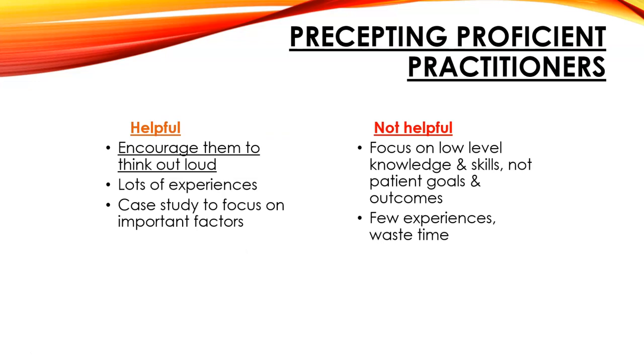So when you are precepting that proficient practitioner who just transferred to your unit, it is helpful if you ask them to think out loud. They don't need to hear you think out loud like the advanced beginner and novice do, but you want to hear them think out loud because it helps you know what they're thinking. It helps you validate their thinking.